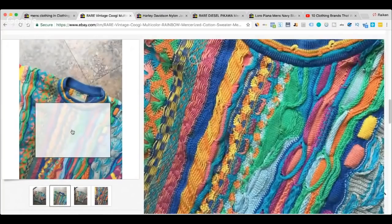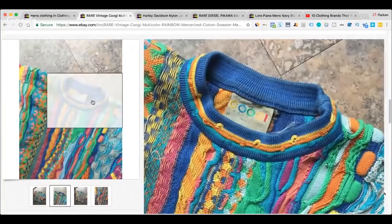Let's zoom in. You see that tag right there, Coogi? Not everything Coogi is going to make you money, okay? I said that before, I'm going to say it again. Not everything Ralph Lauren is going to make you money. Not everything Brooks Brothers is going to make you money. The same even with Oxford clothes if the item has a flaw.